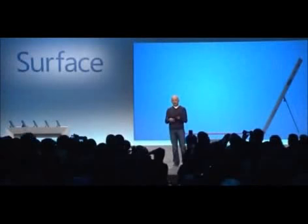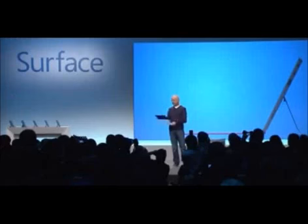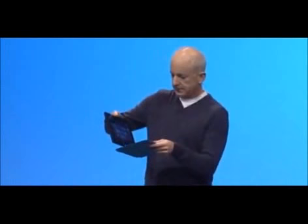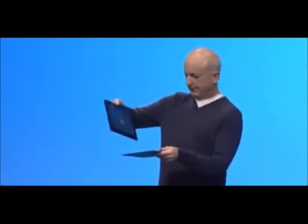We decided to do Surface because it's the ultimate expression of a Windows PC for us. It's an extension of Windows. It's a stage for Windows. Yet, it's a beautiful stage. We love the look of it, the feel of it. I just have to do this because I love this so much. Hang on. Can I do it again? Do you mind? It is a wonderful, wonderful experience.